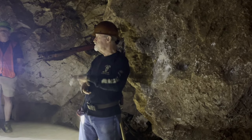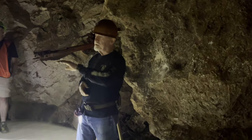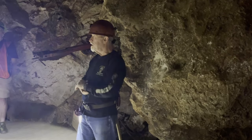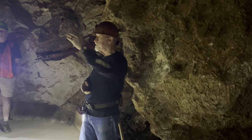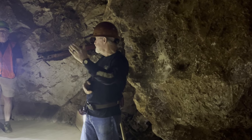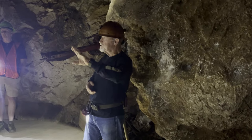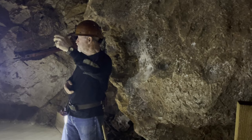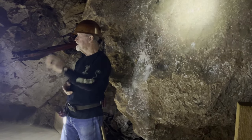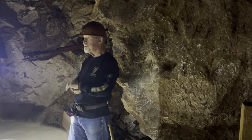Your tonnage miner, your bonus miner, the stoper, which is working in here, he gets paid, his base pay says you'll haul X number of tons out of here in your shift. Anything above that, you'll get a bonus based on tonnage. And that's the way a good miner could make double his salary, maybe triple his salary through his bonus program. So that's where the real money was in mining. It wasn't necessarily the base pay, but it was the bonus pay.